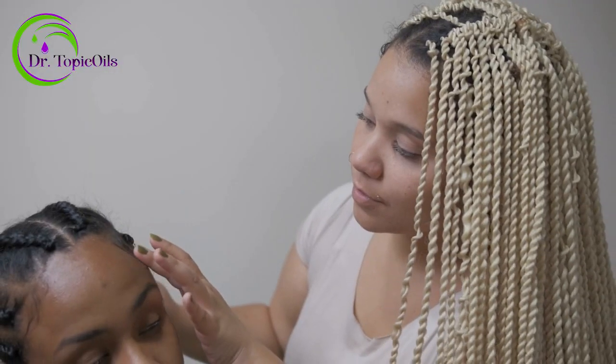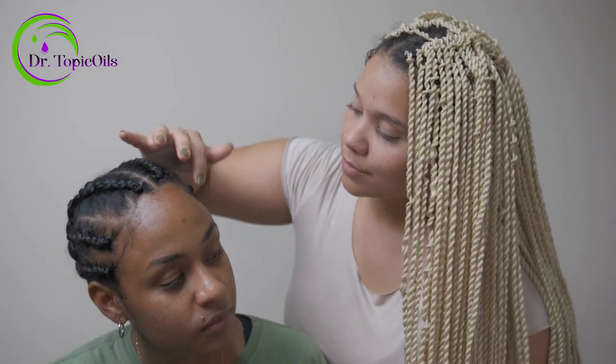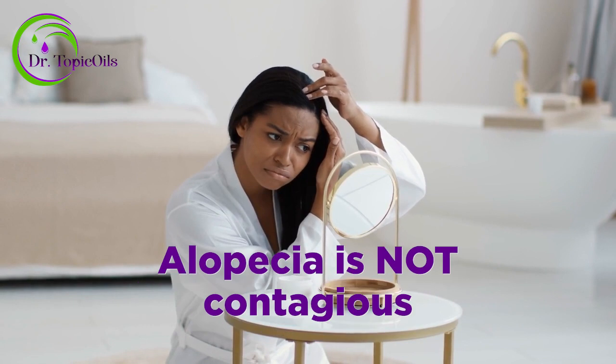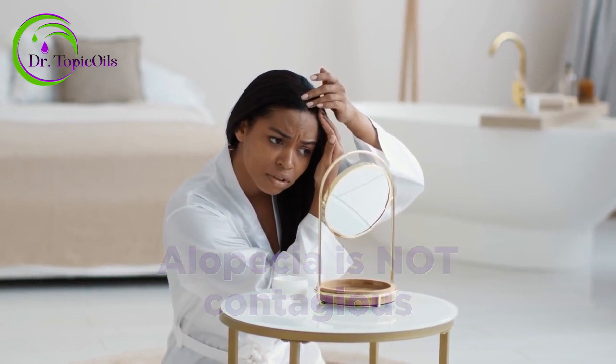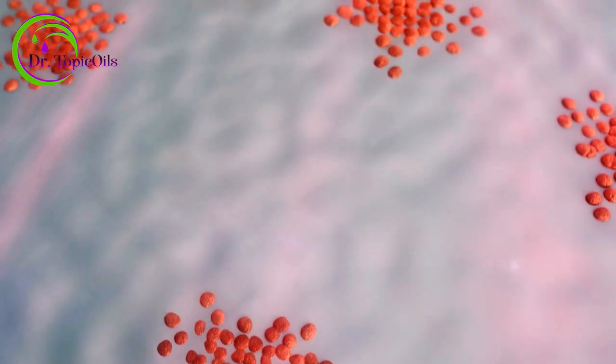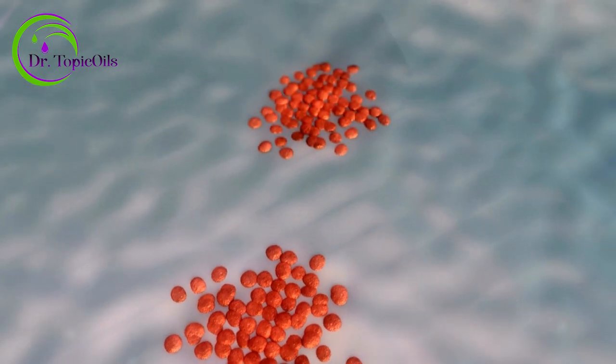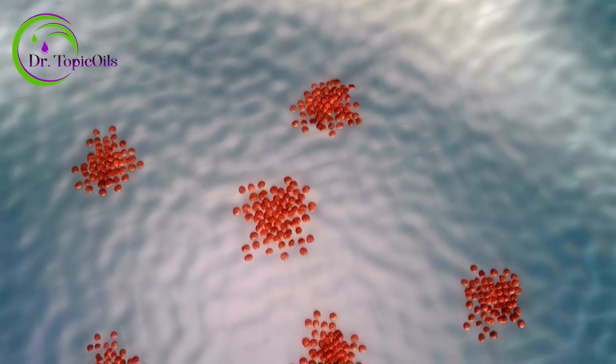You may be wondering if alopecia is contagious. When you see people with alopecia, in the beginning stages they may have just one or two areas where the hair is not growing, and some people lose all of the hair on the scalp. So you may wonder if being around someone with alopecia, or using a comb or brush of someone that has alopecia, will cause you to get it. It is not contagious. Alopecia is an autoimmune disease that cannot be spread from person to person. It's within your own body, and your immune system is attacking the cells on your scalp.